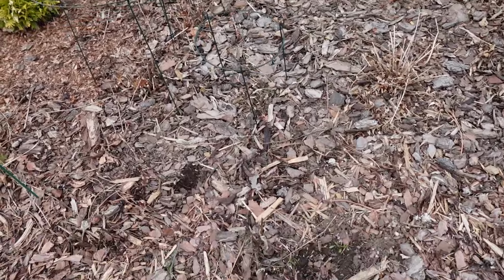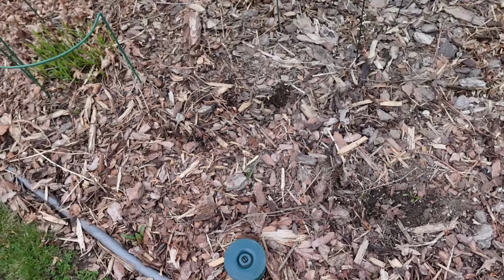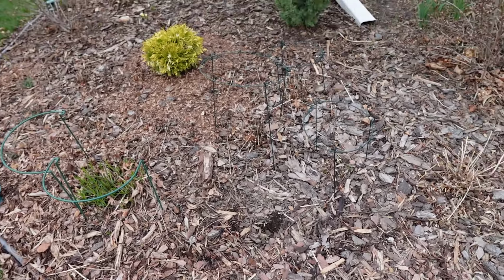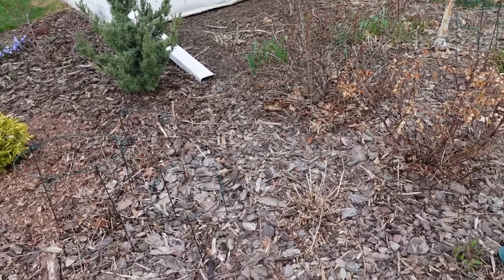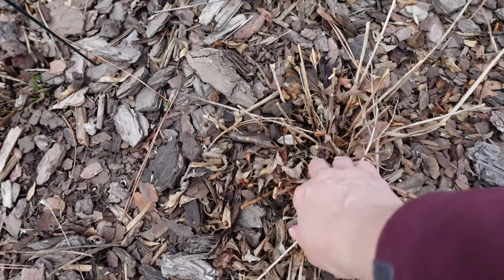Somebody's been digging next to my echinacea, though. I never know if it's the squirrels or the cats. I guess if I find an acorn or something, I know it's a squirrel. I don't see any sprout. Oh, they're hiding under these leaves.